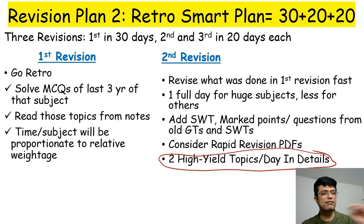90% of things which any faculty or any motivator tells you, you already know it. But what happens is, we all are humans and we need validation. If somebody elder, somebody who has done what we are trying to do, somebody who is senior to us, says it, it just validates things subconsciously in our mind and we are able to do it better.